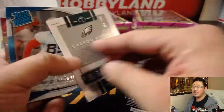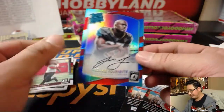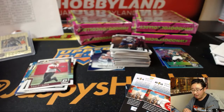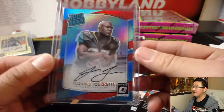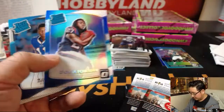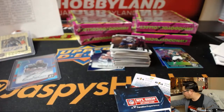Oh, poor Carson Wentz out of 299. And Leonard Fournette, autograph. This has been a great break. On-card rated rookie autograph, Leonard Fournette, Jaguars. EA Sports, it's in the game. 40 out of 50. Nice. This has been a very good case so far. Hopefully this is a sign of things to come in the rest of these Optic cases. Yeah, we'll post some more Optic as well.